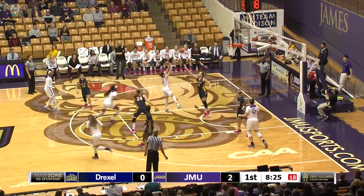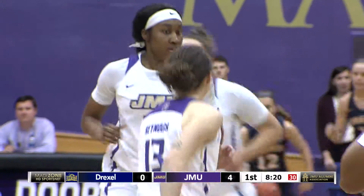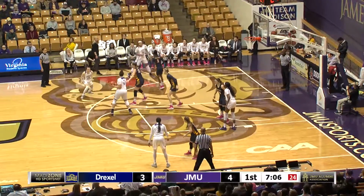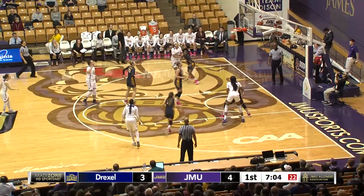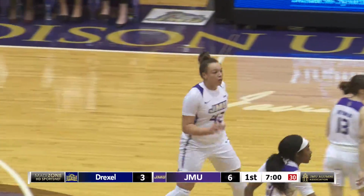Logan Reynolds' little fadeaway shot will roll in. Not want to take this loss tonight. As you were saying, they have not lost on the road. JMU has not lost at home, so this is going to be interesting to see who gets there.